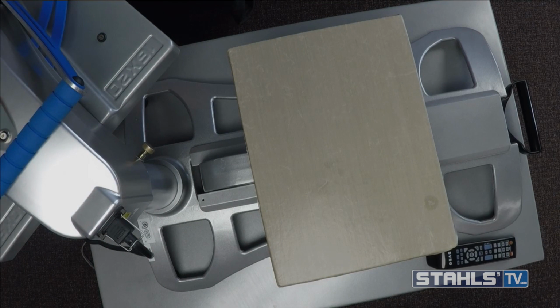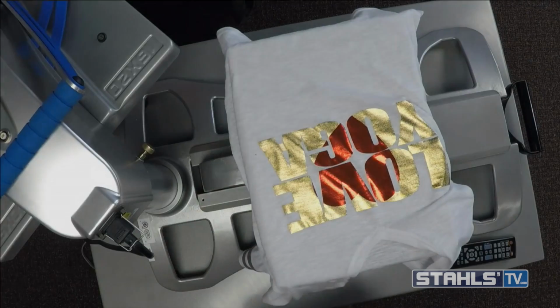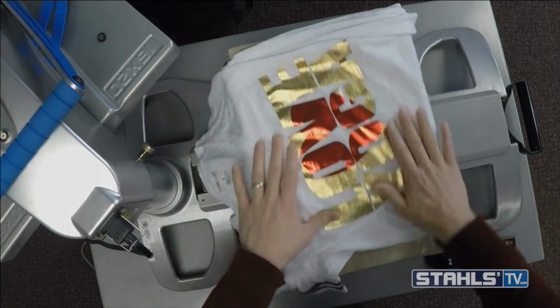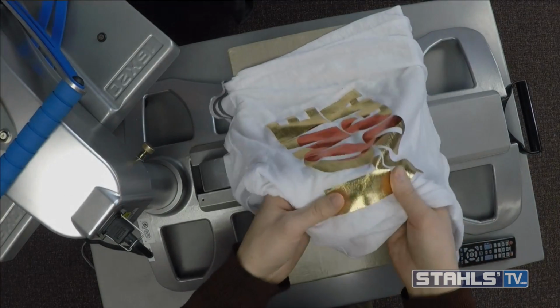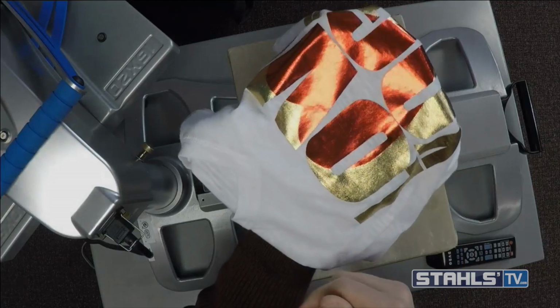Let it cool down. And then remove the carrier, and I have a completed design. So just a really awesome technique for ways to leverage foil and how it's built to last. You can see that basically we have a lower luster effect even on the foil by pressing it twice versus our true mirror finish on the red because it only got one pressing.